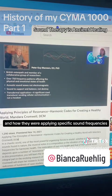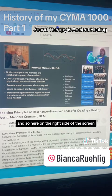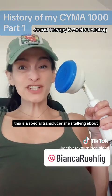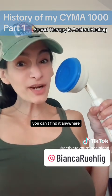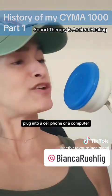And how they were applying these specific sound frequencies was through a specific type of transducer. And I found that this was sending a cellular communication in a different way than what we receive when we use a headset. And so here on the right side of the screen, I want to share that these 5 frequencies. This is the special transducer she's talking about. You can't find it anywhere. I found the instructions to create it, so I'm creating it to plug into a cell phone or a computer.